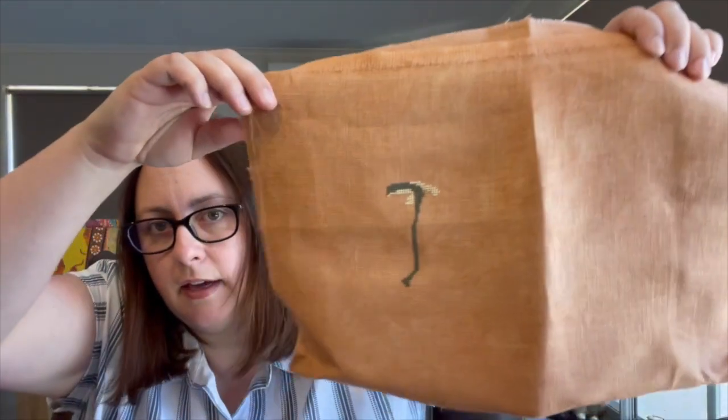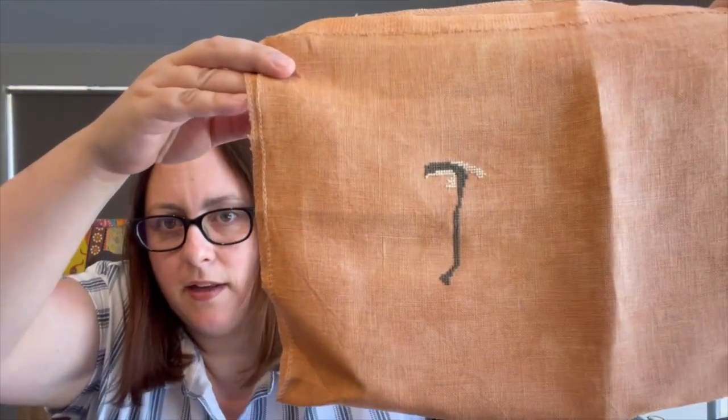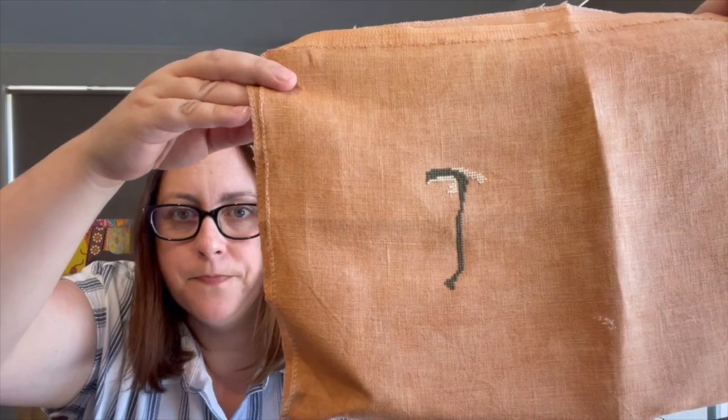I'm stitching it on XG Designs 32 count linen. It's Desert Sand. And I think it's looking great. Love that fabric, it's a beautiful color. So I got my 250 or so stitches. This was stitched on a project with an insect.